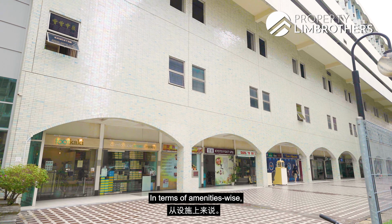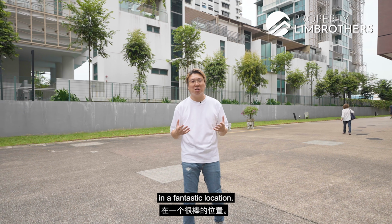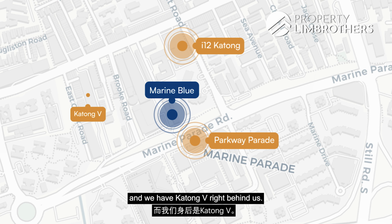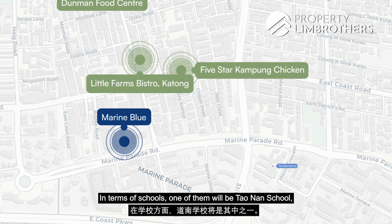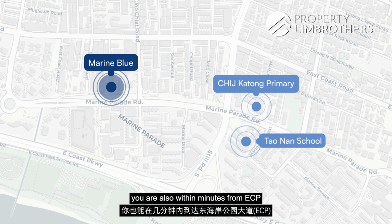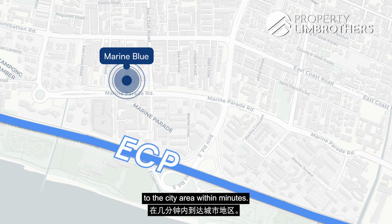In terms of amenities, I would say that Marine Blue is located in a fantastic location. Right behind me, Parkway Parade. Right opposite me, I-12, and we have Katong V right behind us. Along East Coast Road, you get a lot of food options. In terms of schools, one of them will be Tao Nan School, THIJ, Katong Primary School as well. Even if you are driving, you're also within minutes from ECP, and that will bring you down to the city area within minutes.